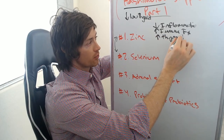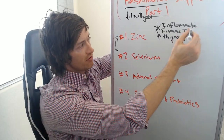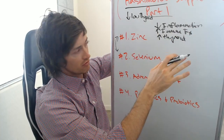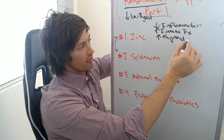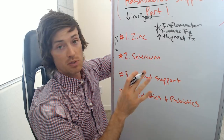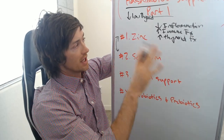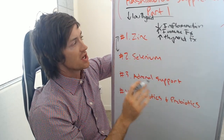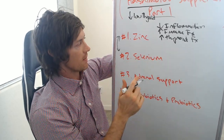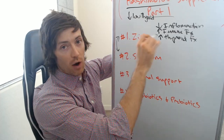So there's really 3 goals of supplementation. Reduce inflammation, increase immune function or just balance immune function, and increase your thyroid function. Because these are really the 3 main problems that patients with Hashimoto's will experience. They'll have issues with these 3 areas. So all of your supplements should be directed towards one or more of these 3 things. So let's talk about these supplements in terms of how they're impacting these things.